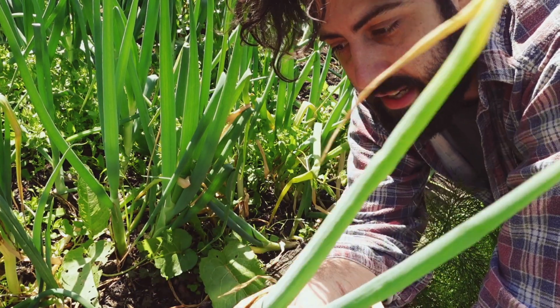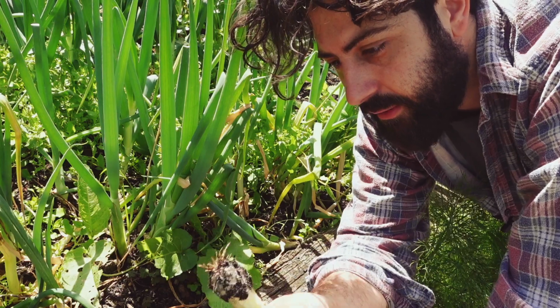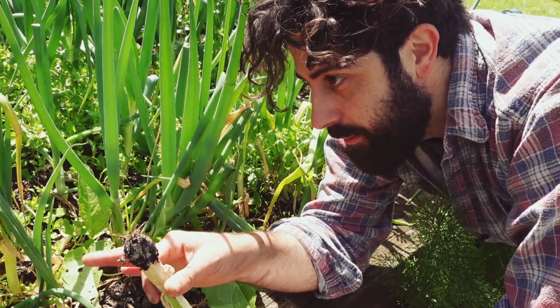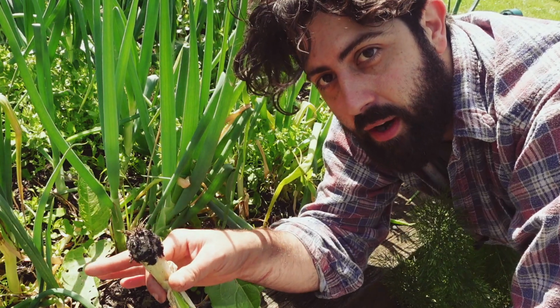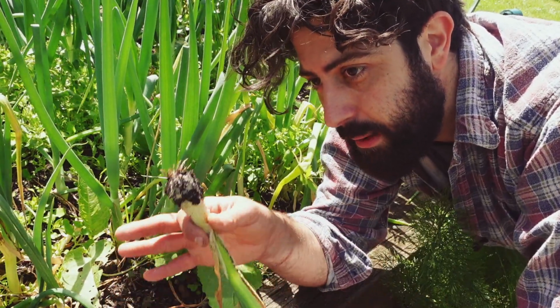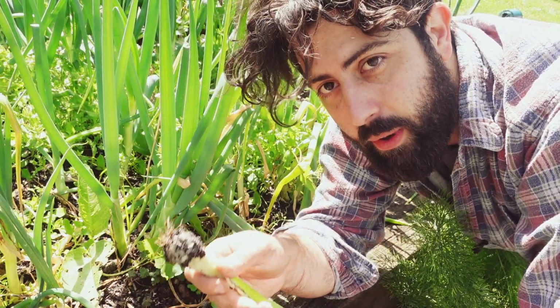Some bits can probably be eaten if you really wanted to, but I'm not short on spring onions, so I'm just going to get rid of these. But this is a bad sign. It means, like I say, I'm not going to be able to grow alliums in this bed for a while. Having said that, I've got some alliums that are racing away, really bulking up now, ready for harvest. So let's just hope those ones don't get caught by the white rot.